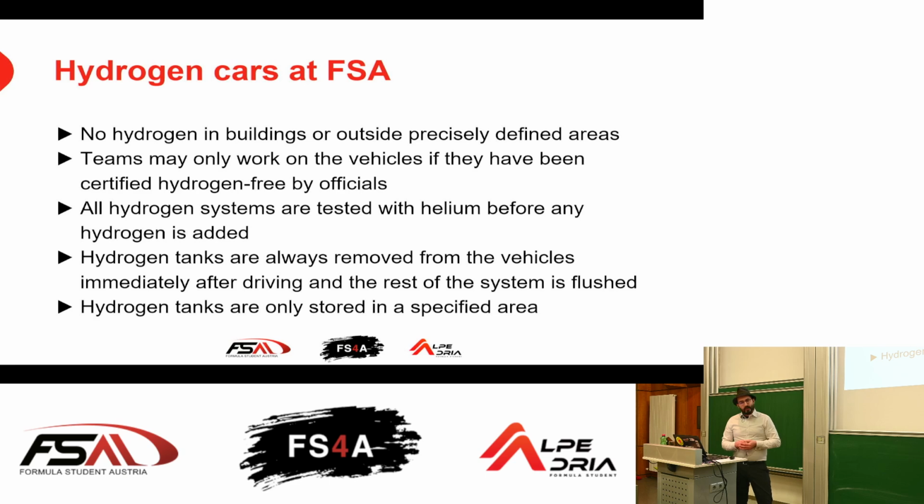We are going to make a pressure test of the hydrogen system with helium. This is the closest gas with regards to atom size to hydrogen. It is the second smallest gas atom, and this is used to leak test your system before we put in hydrogen.